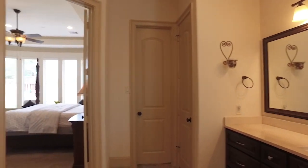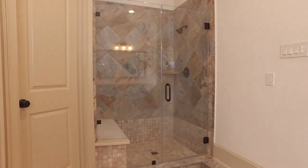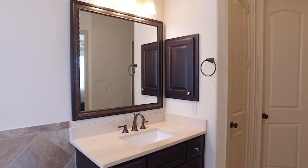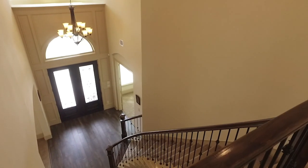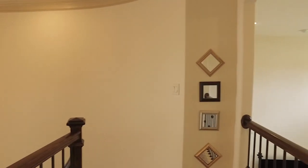This home really offers you and your family a great place to call your own. With all of this space, imagine how you would decorate. Would you leave the lighting fixtures as such, or would you change them? Is this exactly your style? Because if so, you might have found just the right house.